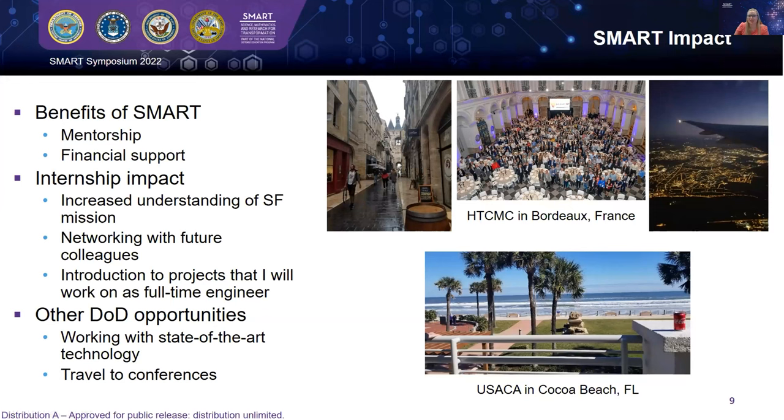As you go through life in the DoD, you get to work with state of the art technology. You're always on the cutting edge and it's just fun to work with that equipment. And then I can't complain about the travel to different conferences that I get to do.